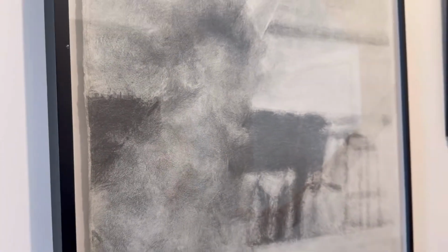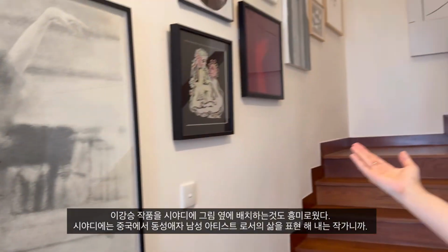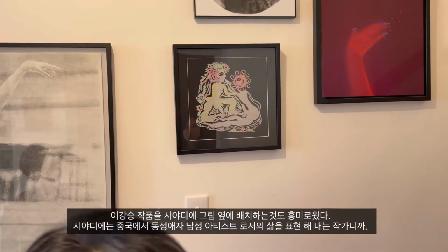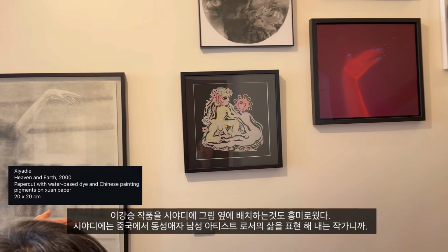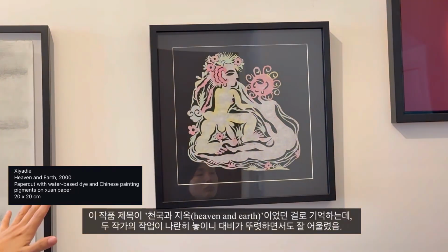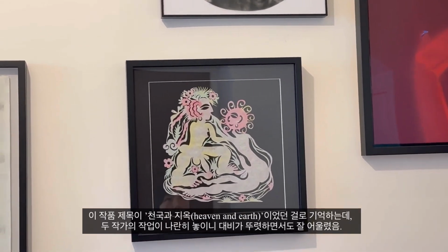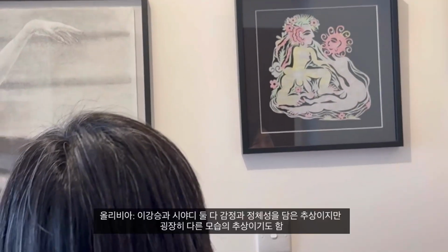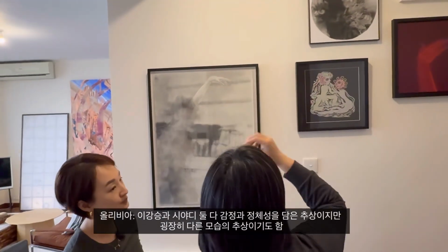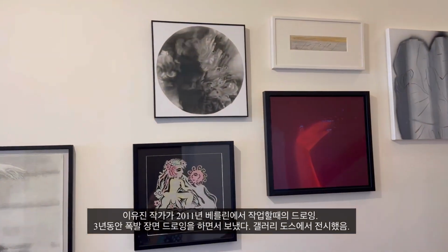Yeah, this year. And I thought it was really interesting to juxtapose Jia next to it because his experience is all about being a gay man in rural China, working as a paper cut artist, and this is a heaven and earth, I think that's the title, but I thought it juxtaposed really well. But also, this is just so abstract. And then this is another form of abstraction too. And then this is Yujin's work. So Yujin's Berlin days.